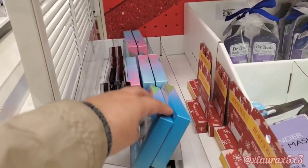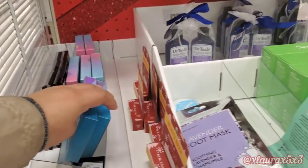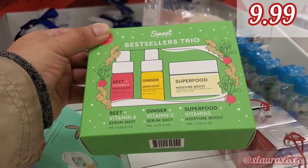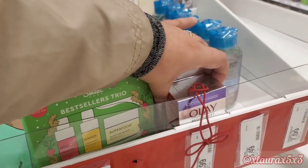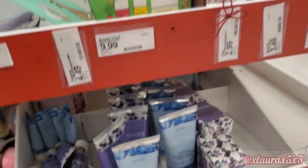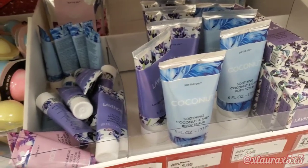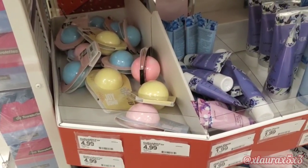They have lots of random items. They have some lashes, $4.99. Bestseller trios, lots of different serums. This is an Olay retinol. They have some micellar water. They have some soap bars, body scrubs, creams. These vary in price, $4.99, $1.99, $4.99 for the bath bombs.